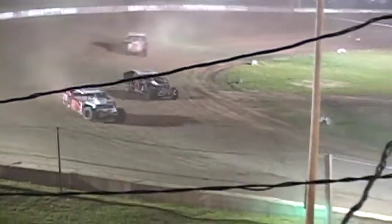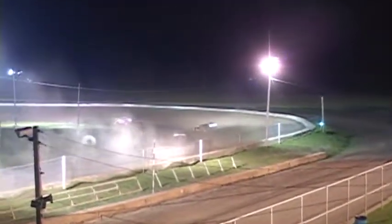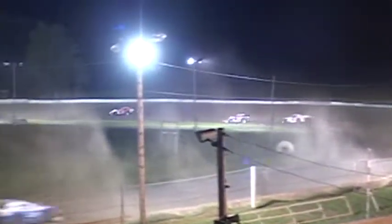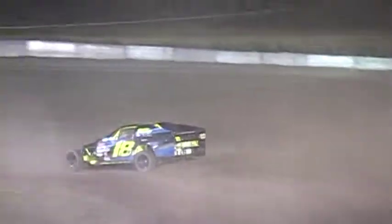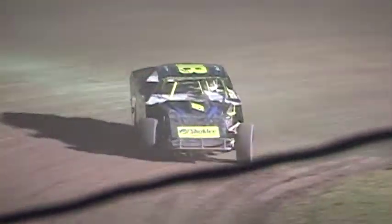Got a good battle happening now for second place. French is starting to give Brad Weaver some heartburn. No, he just fell back in turn 1, though. Now he's falling a little farther back. It looks like he's got car issues. Now Roberts is giving French a hard time. 1 more to go. Yeah, it looks like Roberts is going to have, well, maybe not. French holds him off.